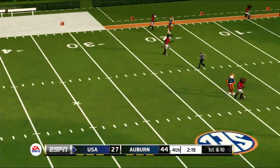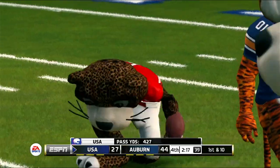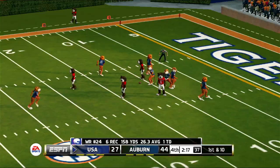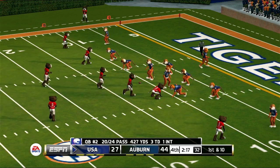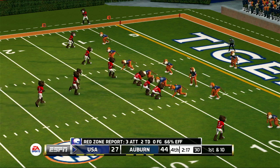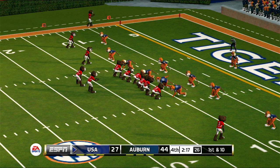Airing it out long. And it's caught. And he's taken down at the 11. It's going to be tough for this team, obviously, to get back into this football game. But I just love to see the pride they're playing. They are determined to play into the final whistle, and they're not giving up. You hear that, kids? They're not giving up, and that's a key.